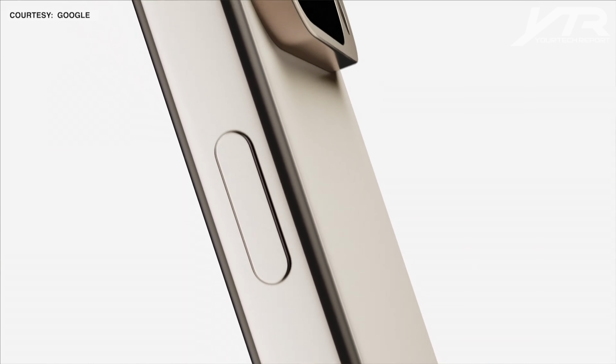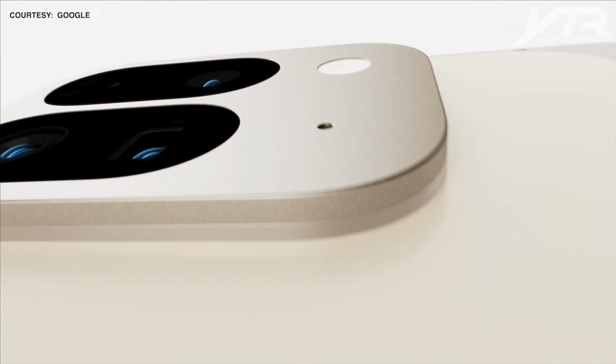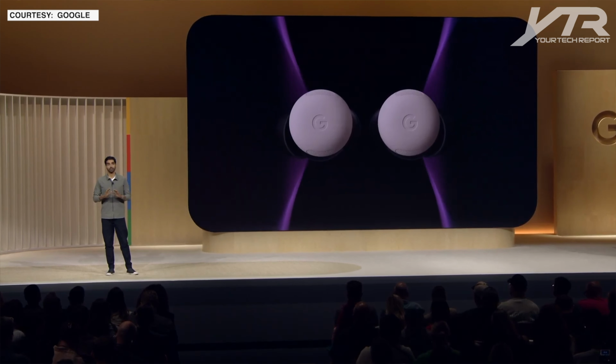So this is just one of the many devices that Google announced a couple weeks ago at their keynote. There was the Pixel 9, there was a Pixel 9 Pro XL, of course the 9 Pro, and the 9 Pro Fold, which is not yet available, at least when I was shooting this video. Pixel Watch 3 as well as the Pixel Buds Pro 2 were also added to their catalog as well.